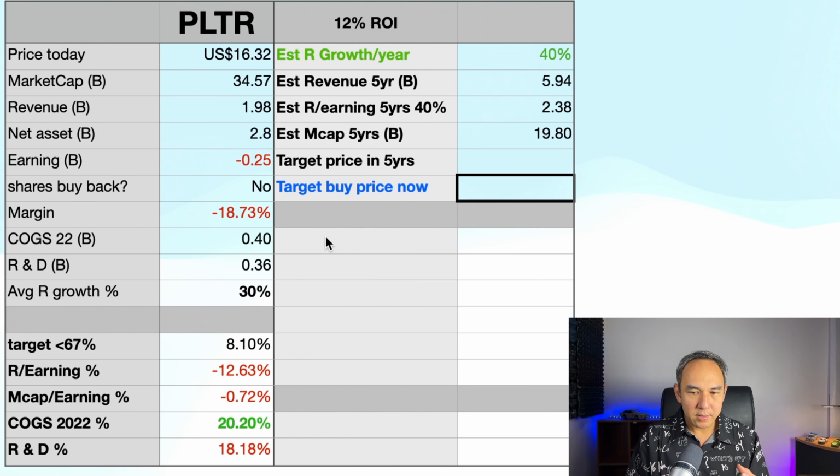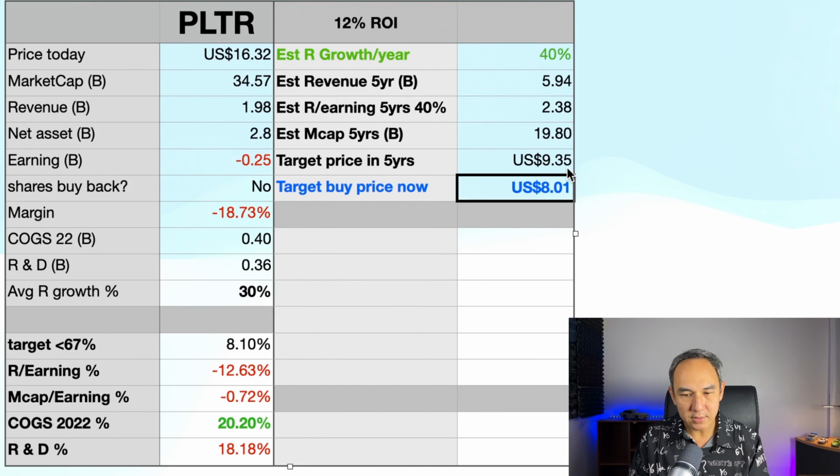From my estimation, because the cost of goods sold is 20%, it's quite low, and the research and development is 18%. So I think they can achieve about 40% growth, and 40% earning from the revenue. So that's why I put in 40%. And from that, my price target in 5 years is about $9.35. And bring it back to today's price, it's around $8. So it still has to go down to half, because at the moment it's $16.32.